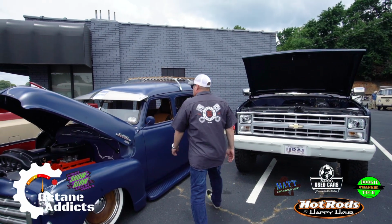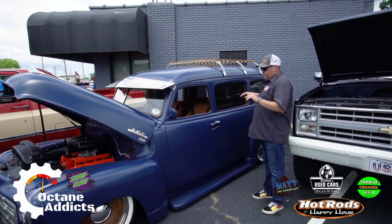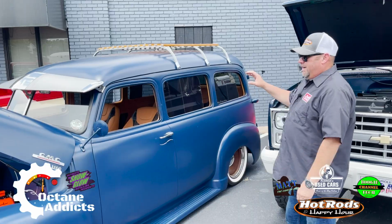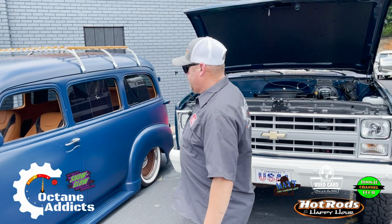When do you ever see a Suburban? Not only is this just bad to the bone, it's laying on the ground, beautiful leather interior. You can just smell the leather just coming out of it. It is phenomenal. They daily drive this. Kids eat Chick-fil-A in the back seat of this thing all the time, he says.